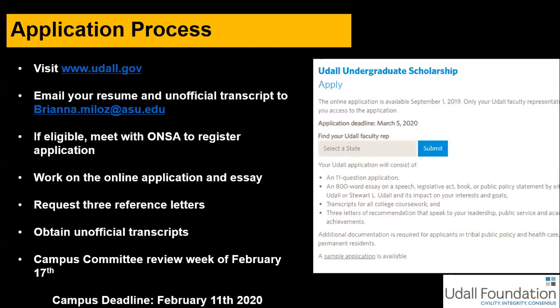The next component of your application would be an 800-word essay on a speech, a legislative act, book, or public policy statement by either Stewart or Morris Udall, and the impact that it has on your interests and goals related to you personally, professionally, and academically. So where are you looking to go? How does the work of the Udalls really speak to your interests? Does it align? If so, how does it align? And what are some things that kind of inspire your work based off of what the Udalls have done or said through any of those materials?